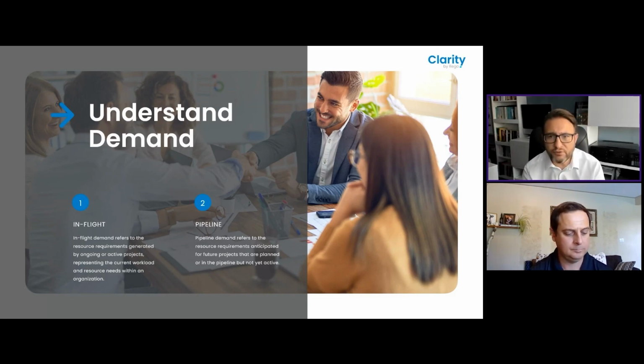This essentially refers to the resource requirements generated by projects that are currently ongoing or active. So it's essentially current demand. What is the current demand for the resource pool? Managing in-flight demand is making sure that the projects have the right resources allocated to them to continue running smoothly. But the big challenge with in-flight demand is that it's heavily dependent on having good project management practices.